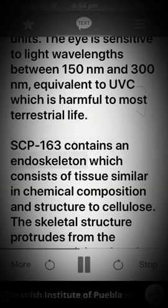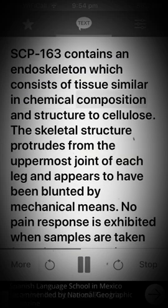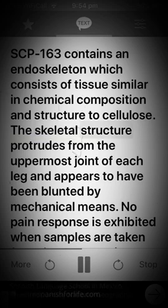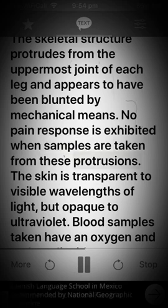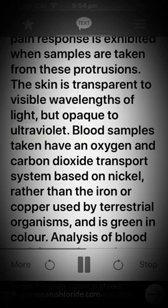SCP-163 contains an endoskeleton which consists of tissue similar in chemical composition and structure to cellulose. The skeletal structure protrudes from the uppermost joint of each leg and appears to have been blunted by mechanical means. No pain response is exhibited when samples are taken from these protrusions. The skin is transparent to visible wavelengths of light, but opaque to ultraviolet.